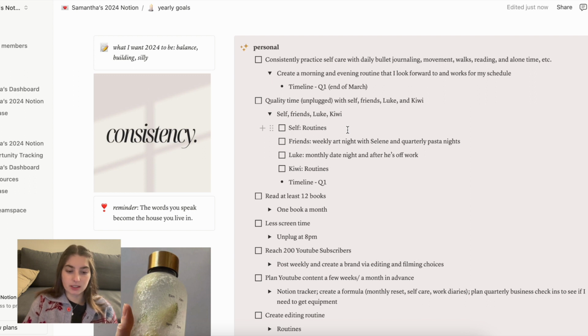And then Kiwi is a cat who needs a lot of attention. And I think that's because she's a pandemic pet. I noticed that when she doesn't get it, she's kind of a naughty girl, and a little bit of a menace. So I need to find time to incorporate her into my routines. And the goal for all of this is Q1.